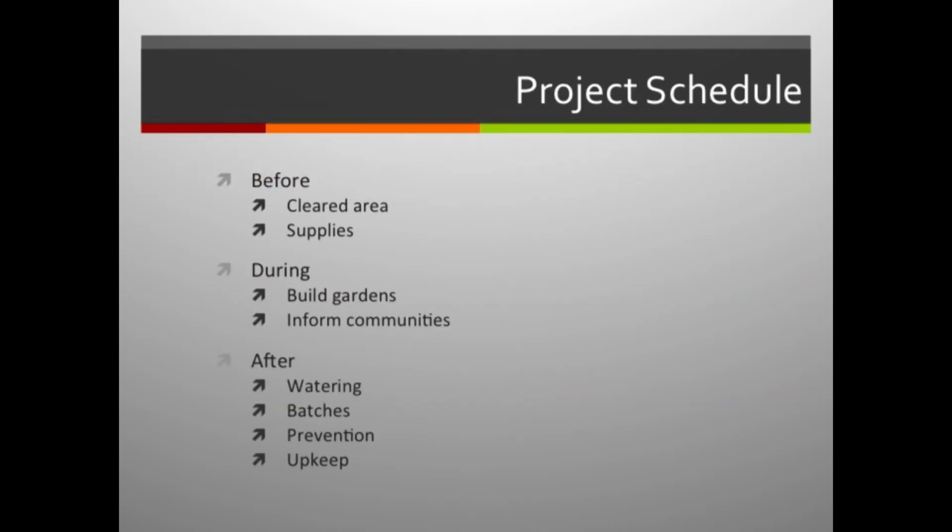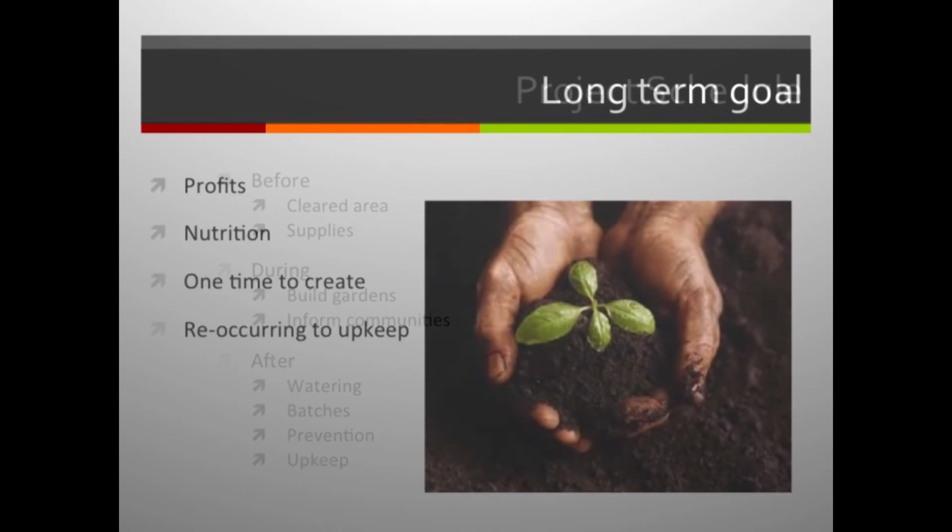So our project schedule: before, the area just needs to be cleared, which is already going to be done, and then we also need to buy the supplies before we are able to build. And when we're there, we're going to be gathering the supplies and then building the gardens. And then after, we just need to leave the rest of the batches up to the community to do that. And then the techniques, they need to also know that they need to water in the summer because it's warm and more dry then.